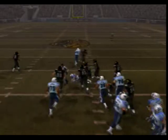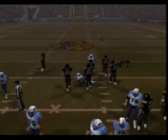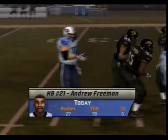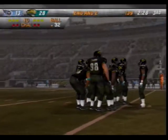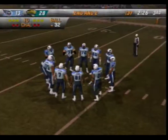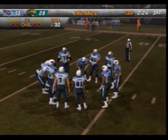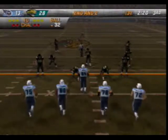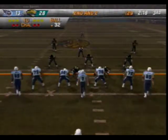Hands it off to the back. Mattis is there on the stop. He's looking pretty good running the ball. And I'll tell you, that sure takes a lot of pressure off your quarterback. Ball on their own 32.